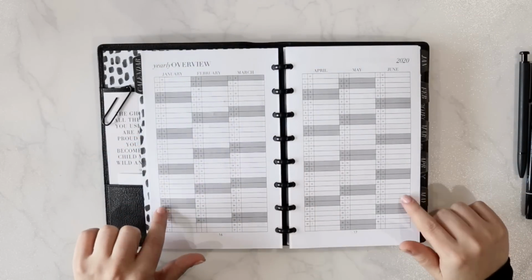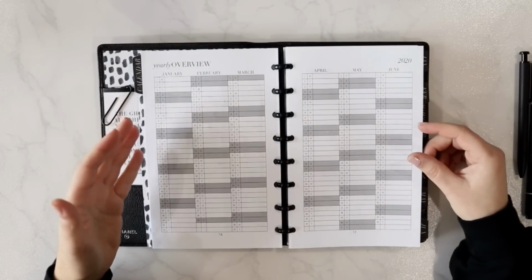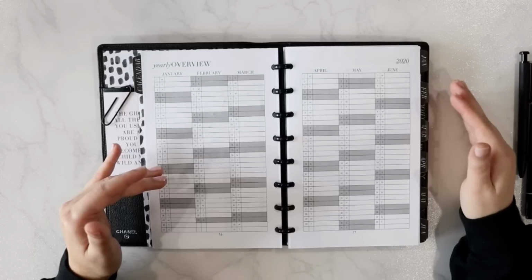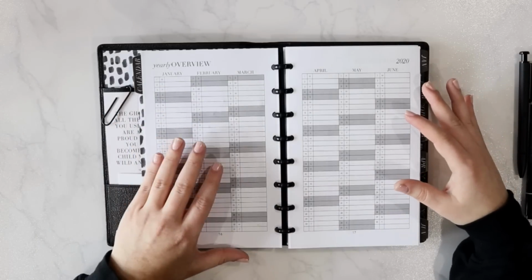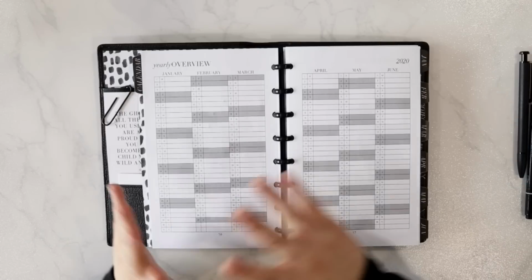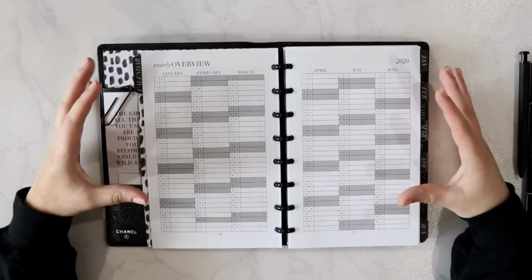Next is my yearly overview, which is actually a year on 4 pages. This is where I will be putting my editorial calendar this year. In years past, I've done my editorial calendar in my monthlies, like my month on 2 pages. But I think it's better for me to do my editorial calendar here so that I can put which days are going to get blog posts and mark off what post it's going to be. This will help me with my marketing for my business a lot better, I think, if I see my marketing and my content in one place.